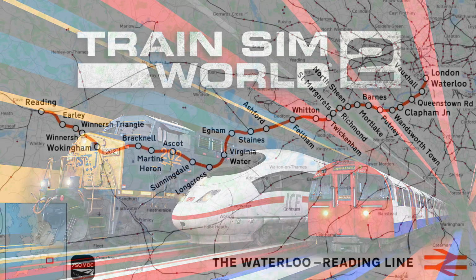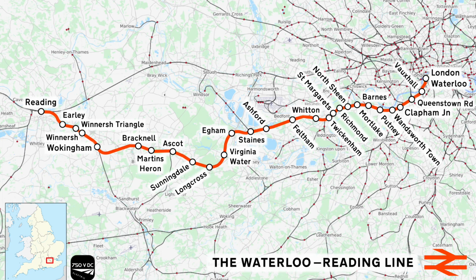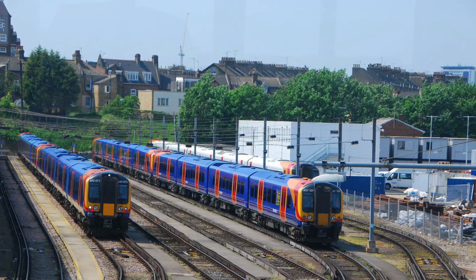Enjoy! So the London Waterloo to Reading line is an electric line between London Waterloo and Reading. The line runs west through a series of southwest London suburbs to Reading and central Berkshire. It's operated by South Western Railway, or in this case, South West Trains.